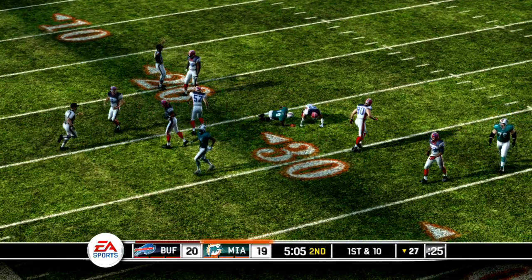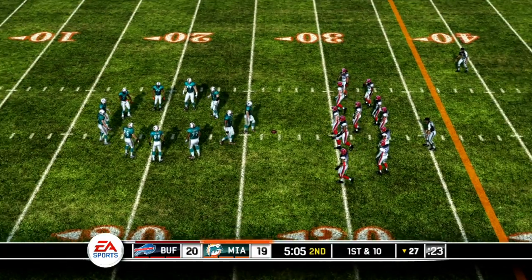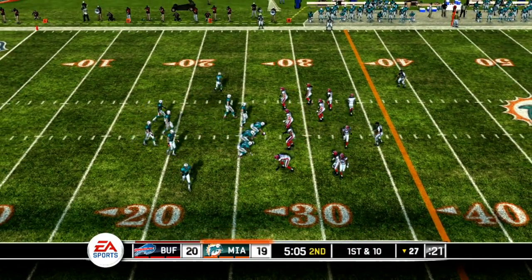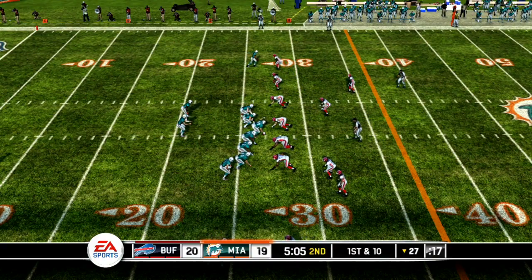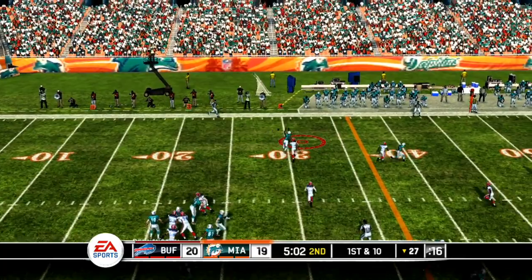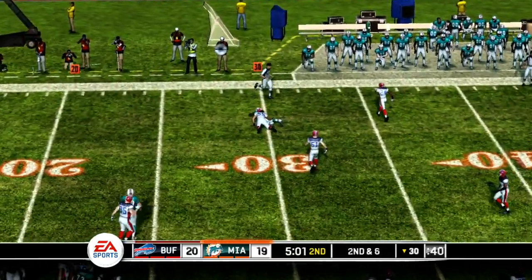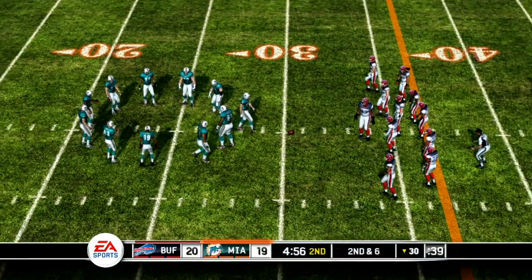On his feet. The Dolphins were able to score on that last series, but just a field goal, and sometimes those are actually momentum shifters for the defense. Passes to his left. The tackle was made by Mitchell. Ronnie Brown with his third reception.